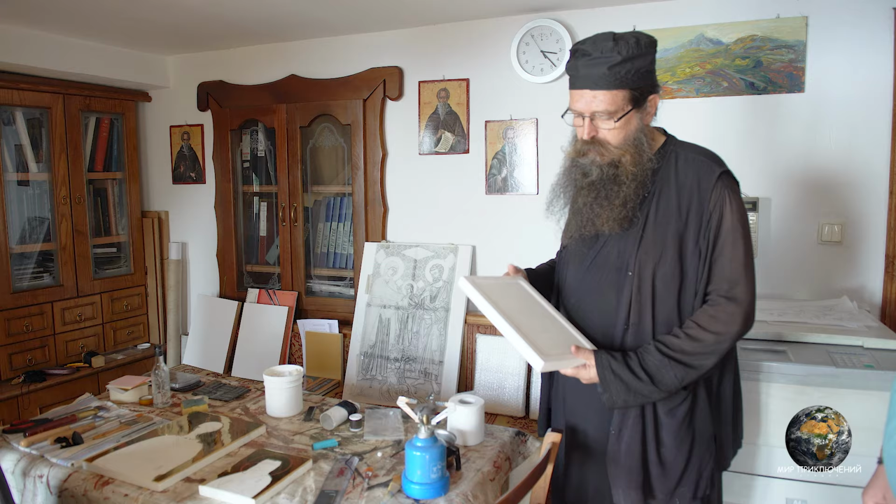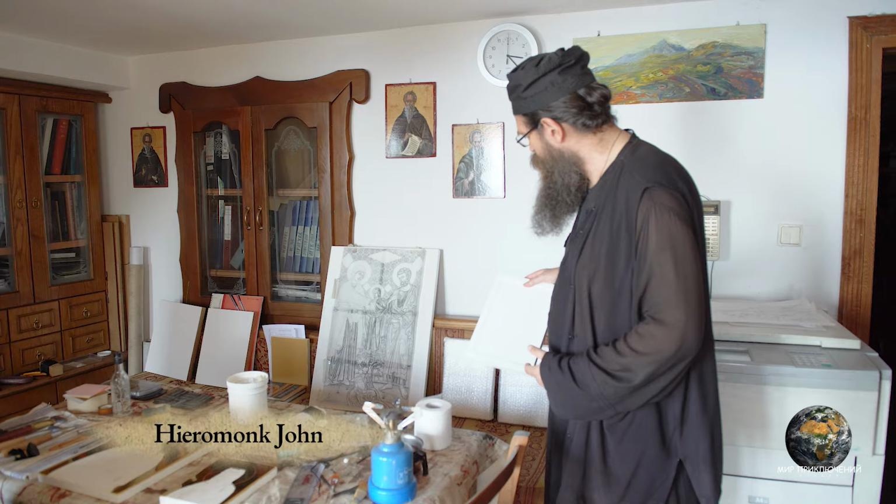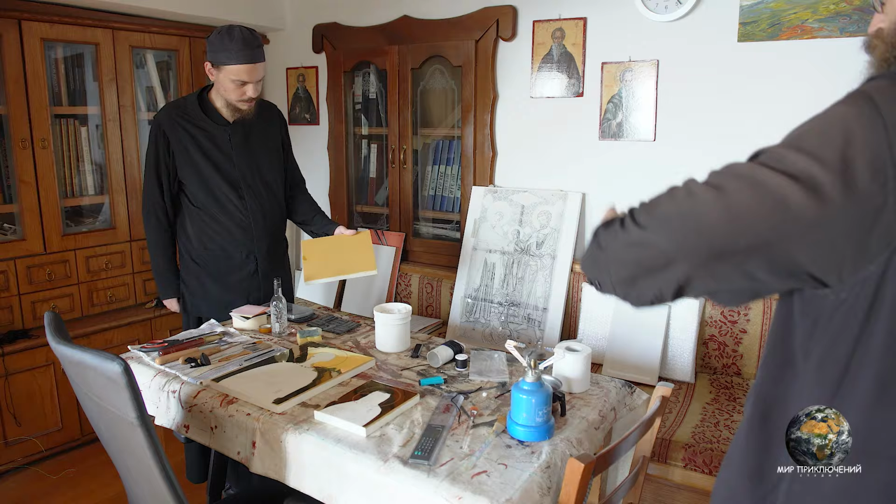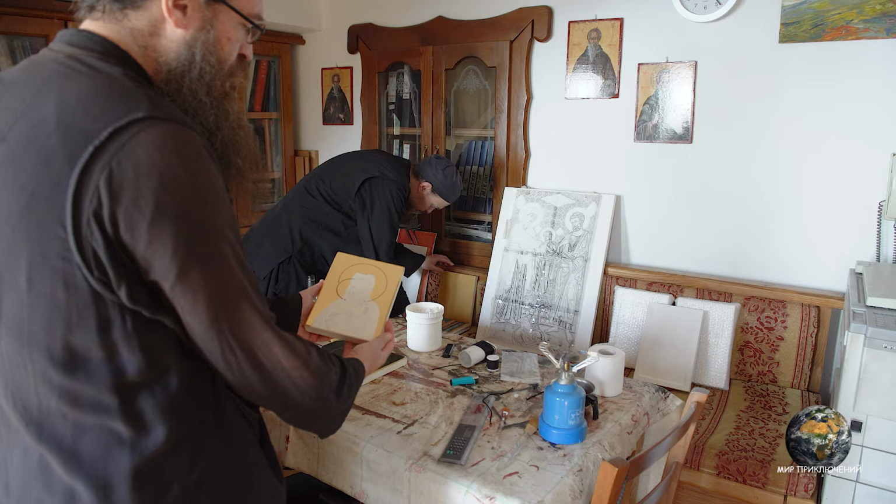First we prepare the wood and putty it. The boards have to go through this kind of treatment. Then we draw a sketch, like here, and after the sketch is ready, we apply the gold. First on the bottom right here, where the gilding polymer is applied, and up here on the top. And this is how the preparation of the gilding of the icon is done, and then the icon painting begins.